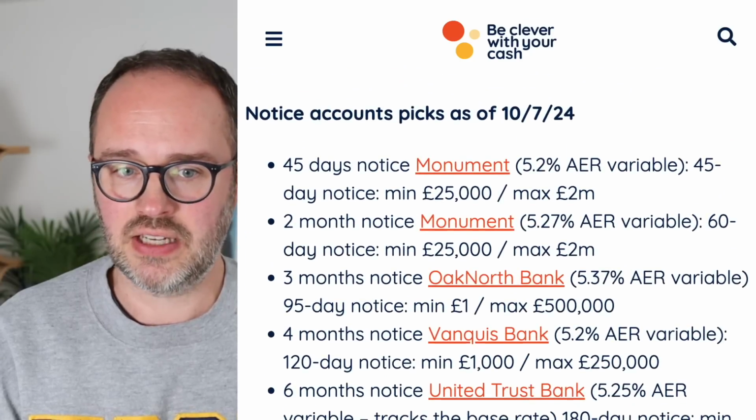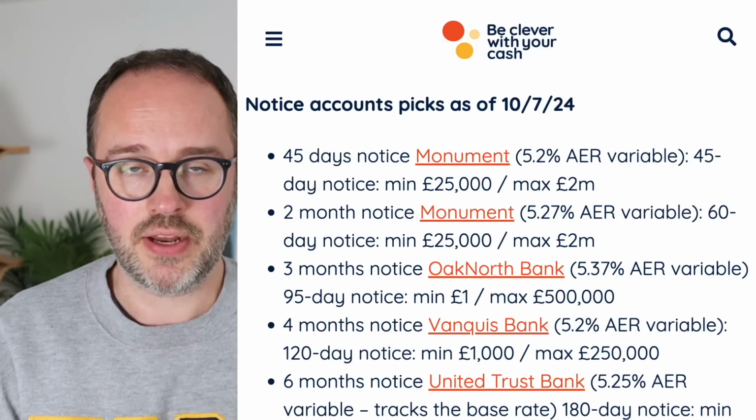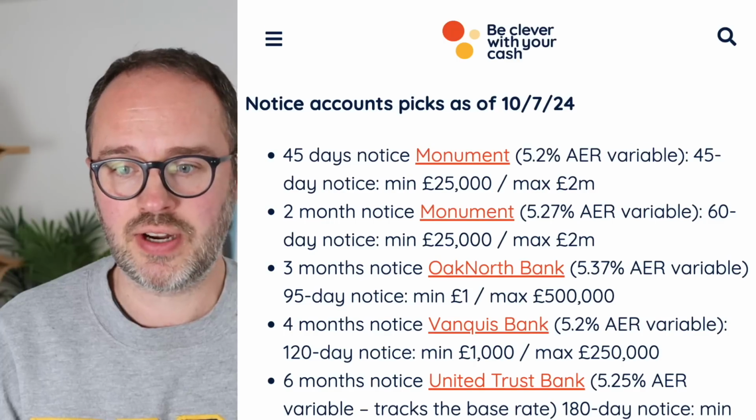These are quite handy ones to look at if you don't necessarily need the money right now, and you might get a slightly better rate than you can in those easy access ones, but you aren't locking it away as long as you would do with a fixed rate account.